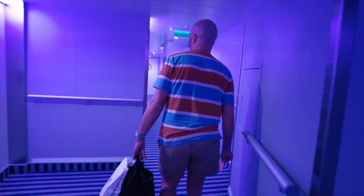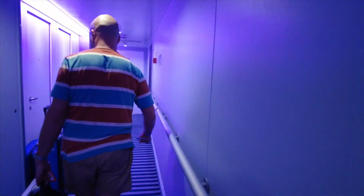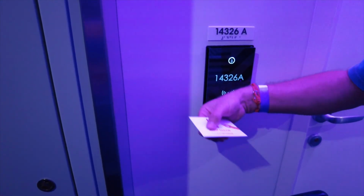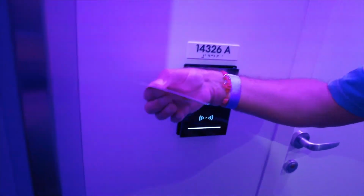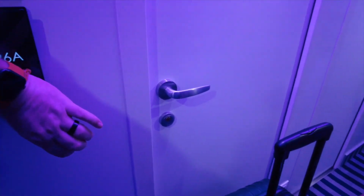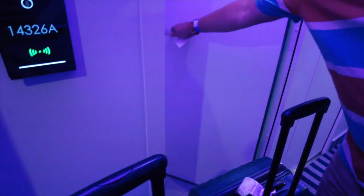As we got near the room, we could see our suitcases in the corridor, which meant that we could unpack as well, which was awesome. For this trip, we're staying in an extra large sea terrace room. Virgin has renamed different spaces across the ship, like they do, so balcony cabins are called sea terraces. You will get used to it very quickly.